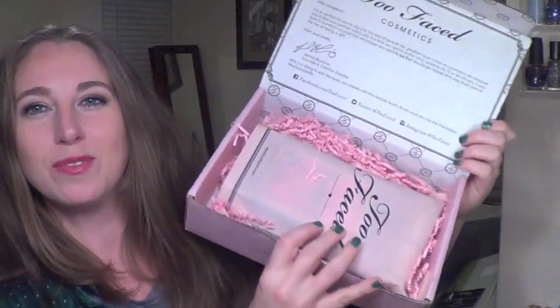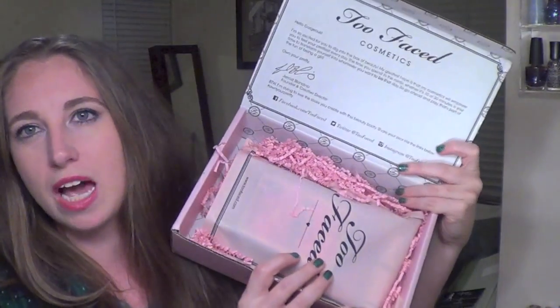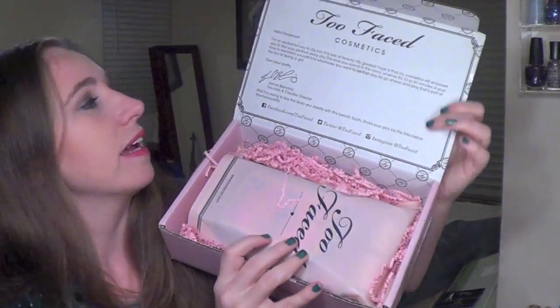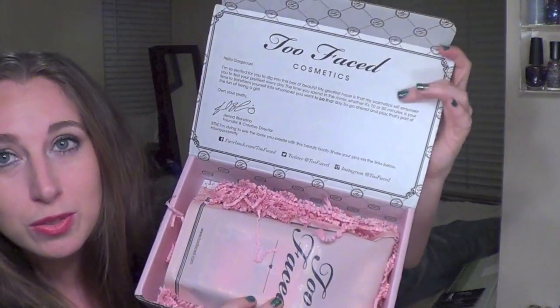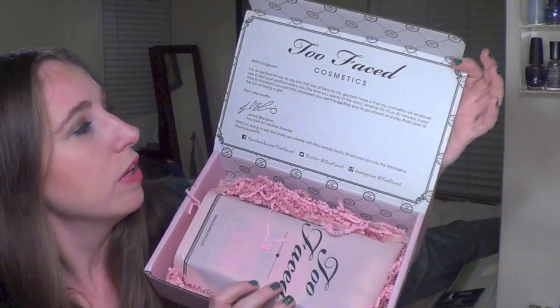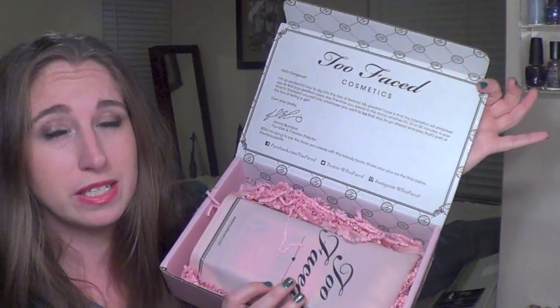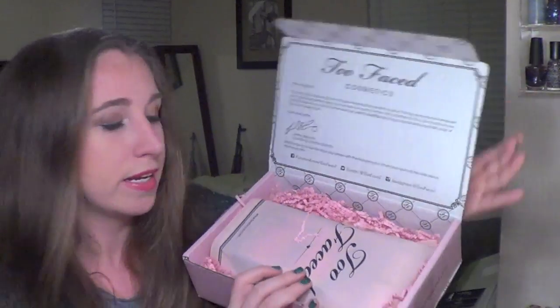So this is what the box looks like when you open it. I just think the packaging here is absolutely gorgeous. You get the little pink fries. This is the mystery bag. And then Too Faced, the founder and creative director writes you a little letter. Adorable. I think it's really nice. And they do a good job. I've been loving Too Faced this year a lot. So let me show you first the palette that I got. We will do the bag last.